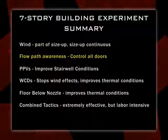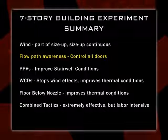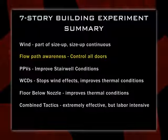Controlling doors in the flow path. Every door that you open and leave open is contributing to fire behavior in that building continuously. You open the base of the stair and chock that door open, you just change the airflow dynamics in that building. You open the bulkhead door, you leave that open, you change the way that fire is going to grow and react.